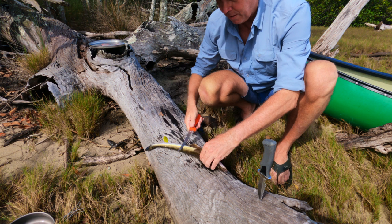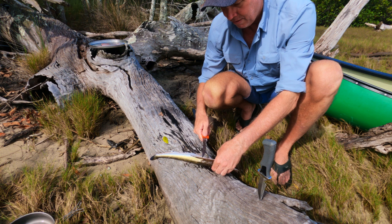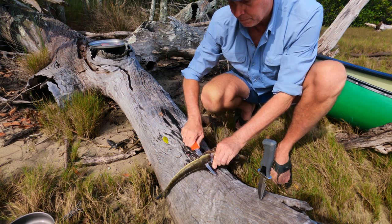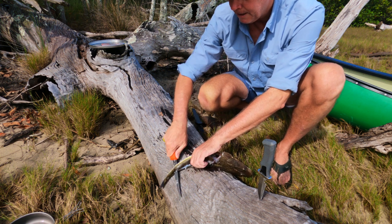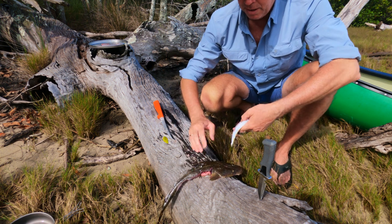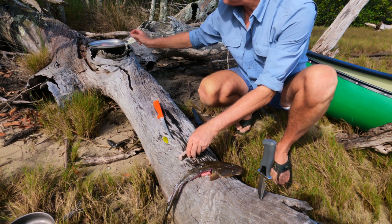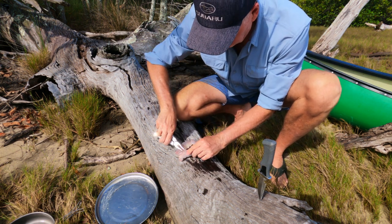So same thing. Back in under the fins here. Let's see if we can do a better job on this one. That's better. Doesn't help when you're a bit rusty. So yeah, essentially you end up with two beautiful fillets. We'll put the rest of that guy in for the crabs and so forth. There are a few little pin bones here which we'll get out as well. So we'll just grab the pliers, get those guys out, we'll get rid of this. Yeah, just got to feel in here, find the little bones.